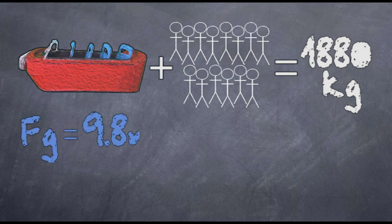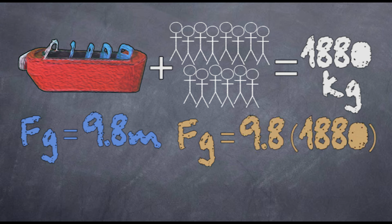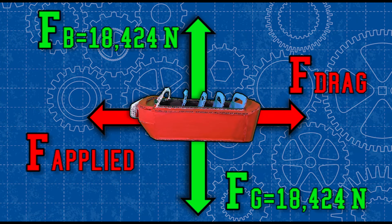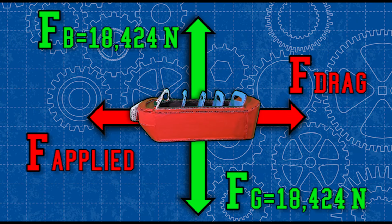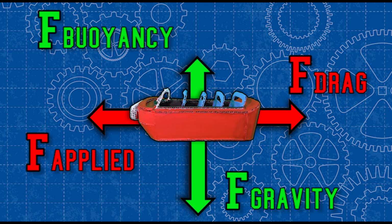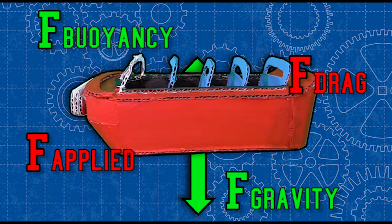If you multiply 1,880 kilograms by the gravitational force constant of Earth, 9.8, you get a gravitational force of 18,424 newtons pulling down on the boat. This means that the boat needs to displace enough water to create a buoyancy force of 18,424 newtons pushing up to keep the boat afloat. If the buoyancy force is less than the gravitational force, the forces become unbalanced and the boat sinks.